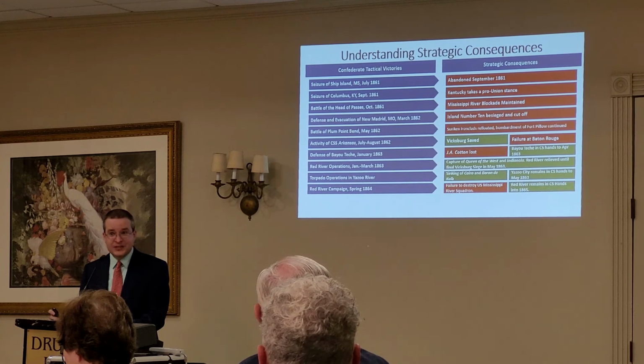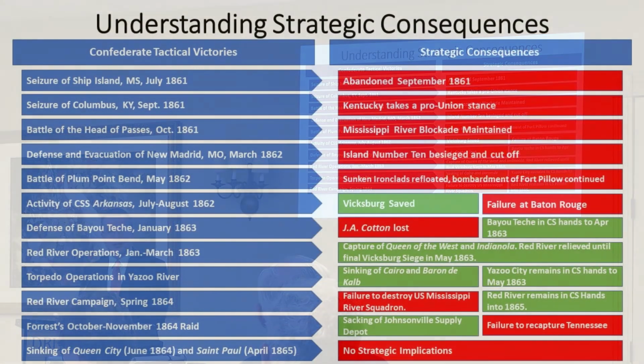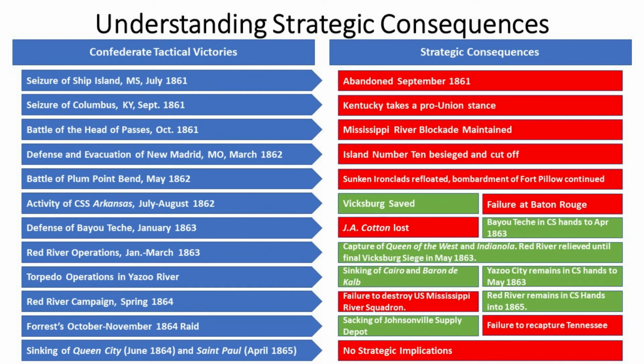In the Red River Campaign of '64, they do successfully defend the river, but they don't capitalize on it by destroying the U.S. naval squadron attacking them. They had a chance to do that because of falling water levels, almost trapping the U.S. Navy for a time. Nathan Bedford Forrest can capture an entire supply depot, but that doesn't help recapture Tennessee for the Confederacy. And all those random guys on horses capturing ships looks good in the newspapers, but it does nothing in the grand scheme of anything.